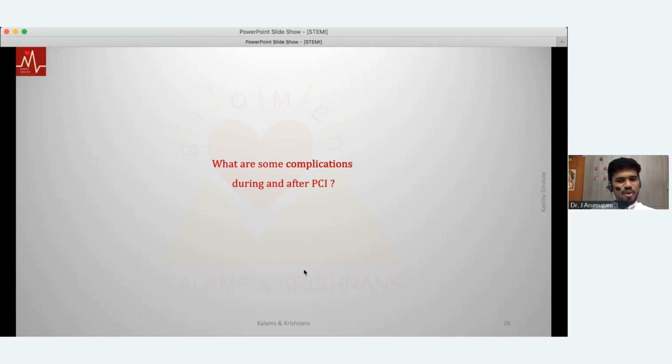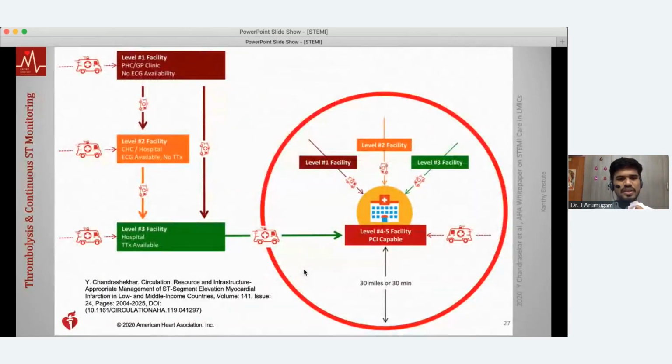Okay, there are a lot of complications following PCA, or specifically following thrombolysis, which is very common in LMICs. One of them is what is known as reocclusion. What is very realistic in a LMIC is, at best, there is a level 3 facility where they can give thrombolysis. Once they give thrombolysis for a presumably and very likely STEMI patient, they take them to a level 4-5 facility to do a PCA, and as I said, this is known as a pharmacoinvasive strategy. And when they give thrombolysis, often there is reocclusion.